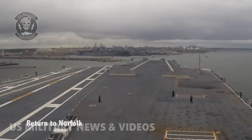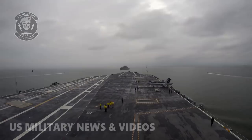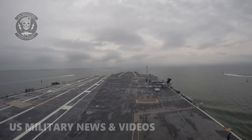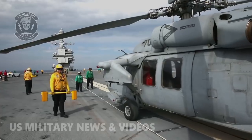Named after the 38th President of the United States, the Gerald Ford class supercarrier is set to spearhead the United States Navy's sea deployed air power in coming years. This will be the US Navy's most expensive aircraft carrier of all time, with total costs of $13 billion.